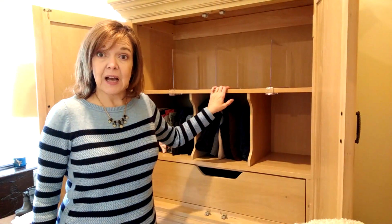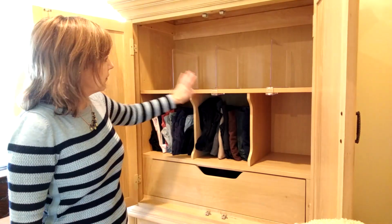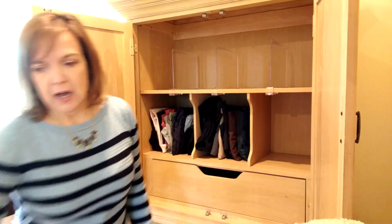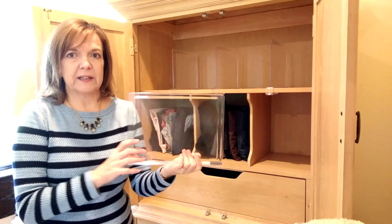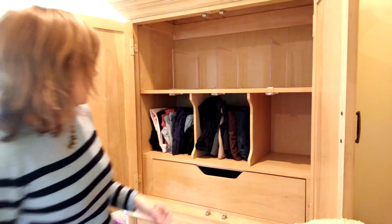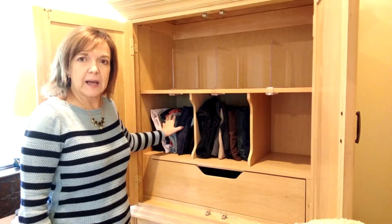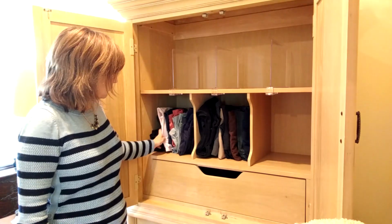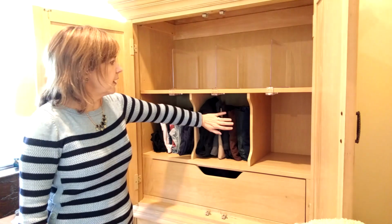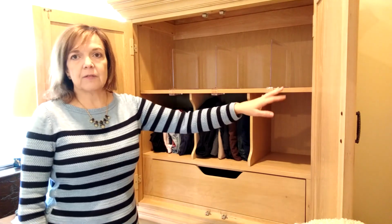Okay, so as you can see, I have emptied out the whole top area and I have put 3 of these dividers in place. I think that's about the right width for folded clothes. I actually have one left over I can use somewhere else, maybe in a linen cabinet or something. And then I'm going to be leaving these 2 sections alone. This one has my shorts in it. I have them filed vertically here. And this one has jeans in it, so those are okay, and I think those are all still fitting me okay, but I have cleaned out everything else.